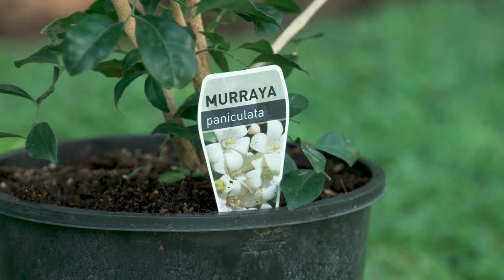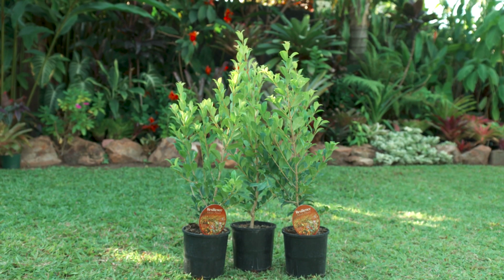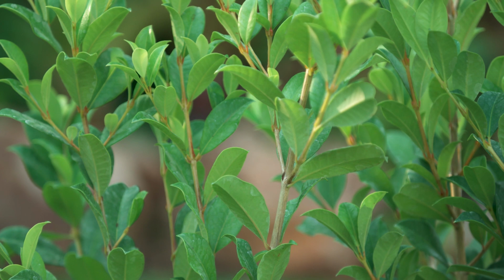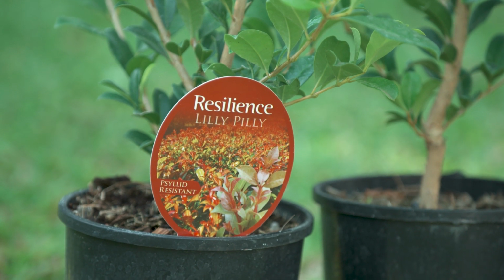Murrayas are a great screening plant to put in your garden. They have a beautiful white flower, they can grow up to 4 metres high, they hedge well, giving you great privacy in your garden. Lily pillies are another great screening and hedging plant that work well in all small backyards. There's quite a few varieties of lily pillies. You've got Baby Boomer, the Resilience, and quite a few others that we'll find in store, and they're a very good small growing native tree.